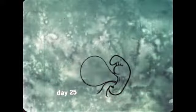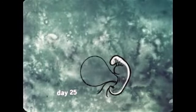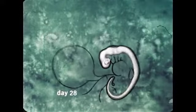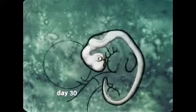Unfortunately, many mothers don't realize they're pregnant for several weeks, during this time of formation when there's the greatest chance of disruption. In the middle of the fourth week, the central nervous system goes through the most important and rapid stage of its growth.